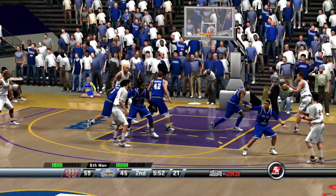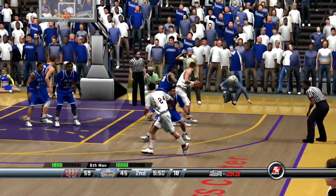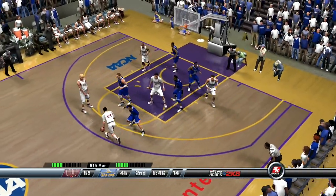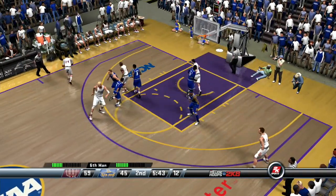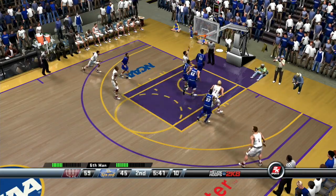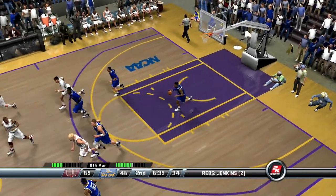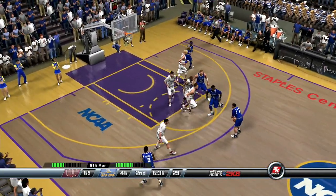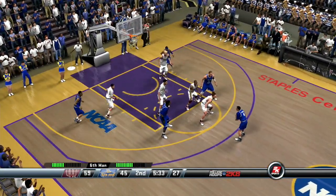Bounces it to the high post. Backs him down. Number 21 gets it, down low. Off target on the last layup. Quick defensive reaction changed the trajectory. That's what great defenses do. Contest every shot.